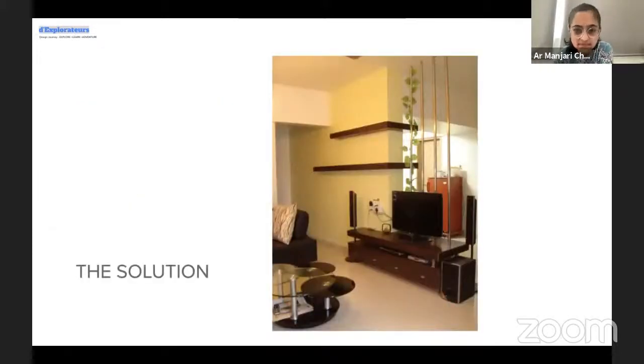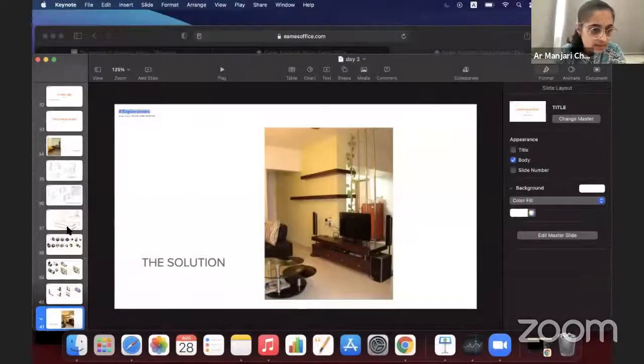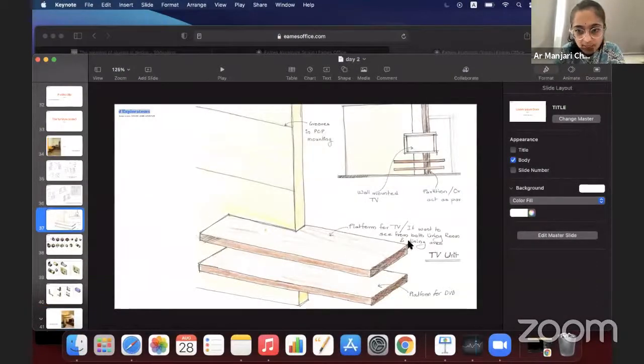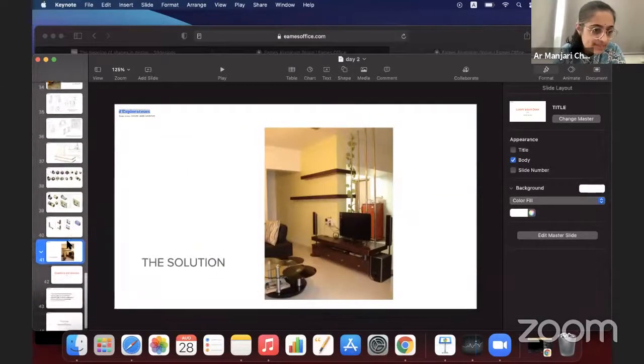And this was the final solution, because they wanted to have a TV unit first. And because this was a quick renovation, I designed these with metal bars behind and the entire TV unit in wood. This was made by a car painter, and this was the basic design which I gave them. So that was my little furniture project.